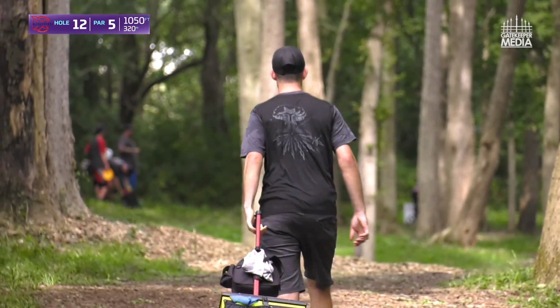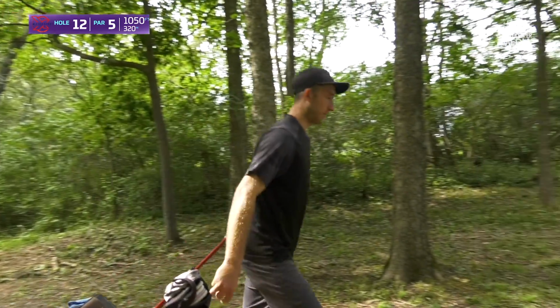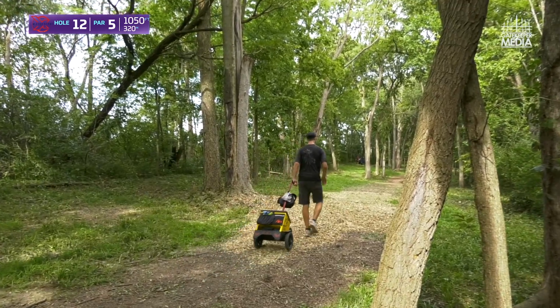on this hole. I can throw my rock probably, I don't know, 425 if I'm throwing them good. And I'm probably only throwing it like 400. So I'm just really focused on hitting this gap.